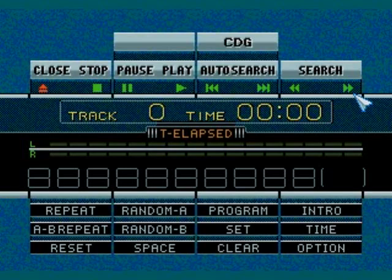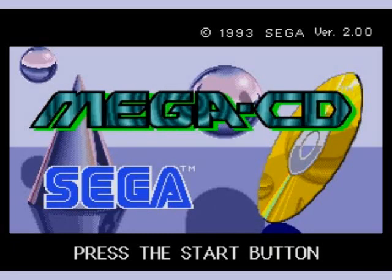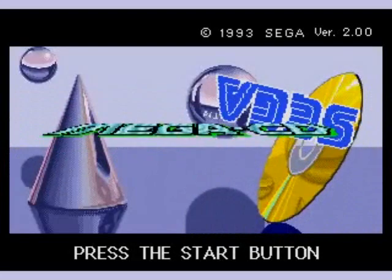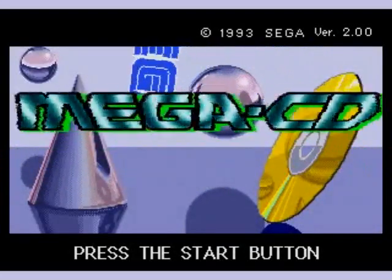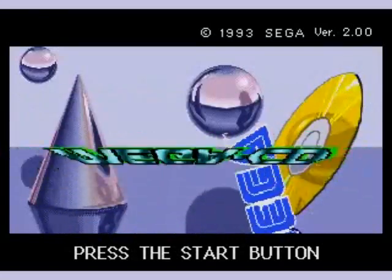We will also look at the Japanese versions, and there will be Japanese text. You're not likely to be able to read it unless you know Japanese. Here's the Euro Mega CD second model opening here. Interesting artwork in the background. And again, the Sega logo and Mega CD logo rotate and scale around and whatnot. I like the gold disc there.